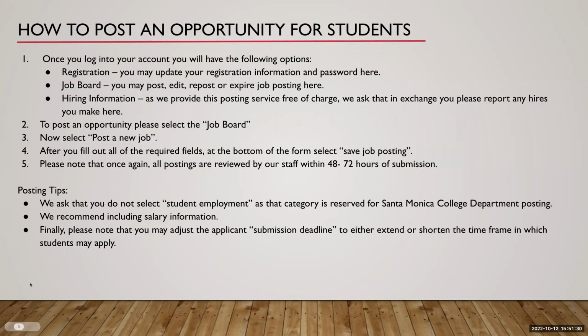So, how to post an opportunity for students. Once you log into your account, you will have the following options. Registration: you can update your registration information and password here. Job board: you may post, edit, repost, etc. Hiring information: as we provide this posting service free of charge, we ask that in exchange, you please report any hires you make here.